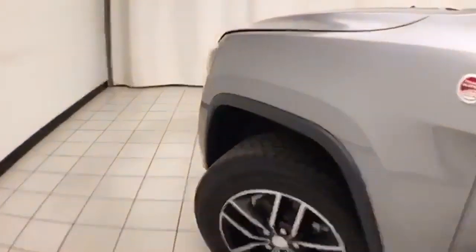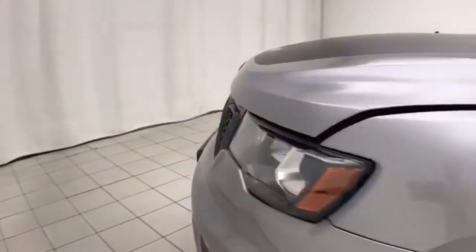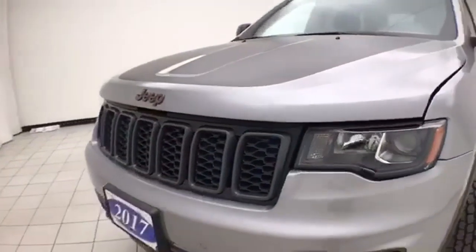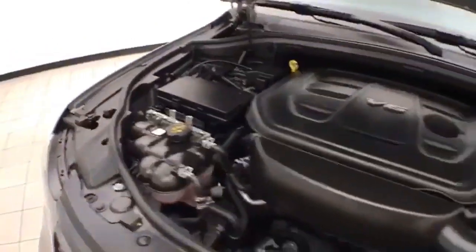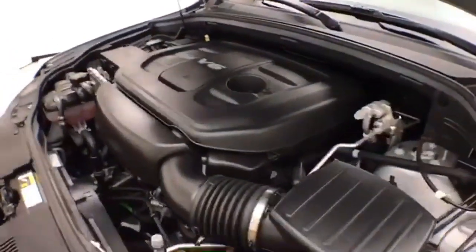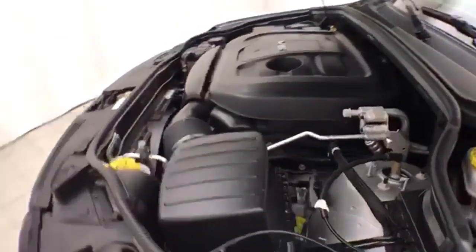Under the hood, this Grand Cherokee has a 3.6-liter V6, 295 horsepower, and just as clean under the hood as the rest of the vehicle. EPA fuel economy estimates an average of 18 miles to the gallon in the city, average of 25 on the highway, and approximately 40% of the tire tread left.